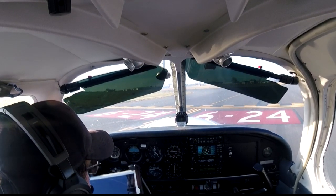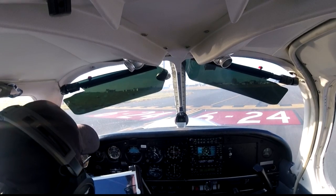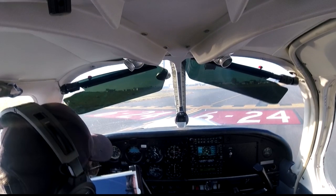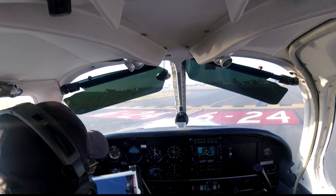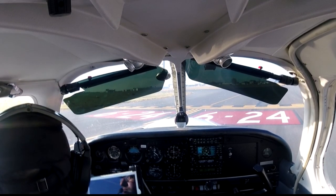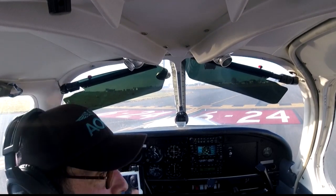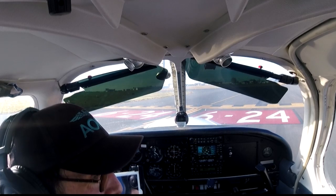Three Lima Golf, extend your downwind, I'll call your base. Extend downwind and you'll call the base, three Lima Golf. Cherokee 85 Delta, continuing right close traffic. Right close traffic, Cherokee 85 Delta. Oh my god, there's a biplane. Wow.